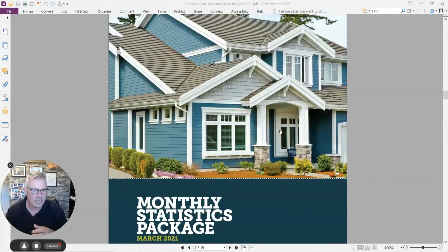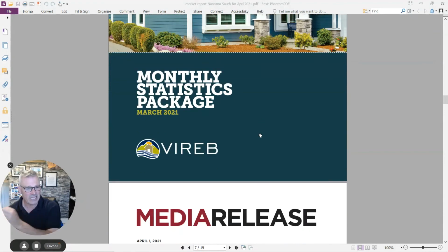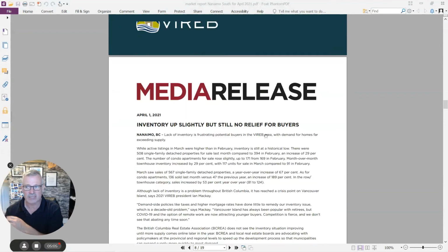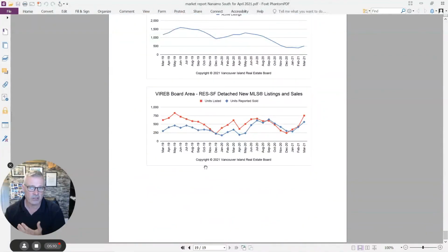I've also included the monthly statistic report from VIREB. So that's the whole picture of the entire North Vancouver Island, north of the Malahat. And it will break down into the individual zones, residential, as well as condominiums. And what I think is most important is the final graph here of new listings against new sales per month for all of our board area.